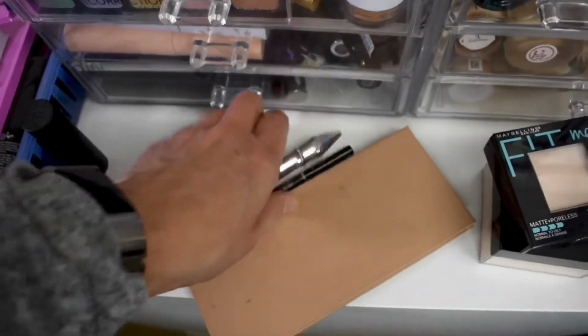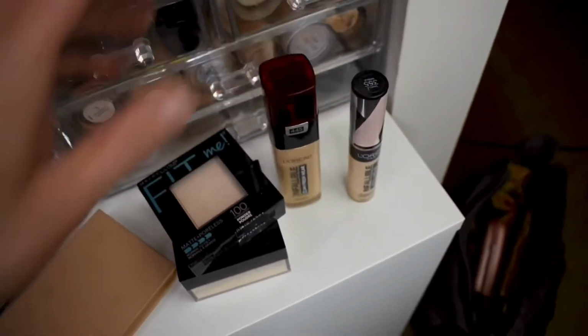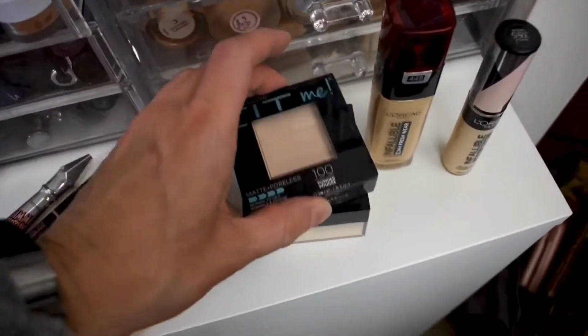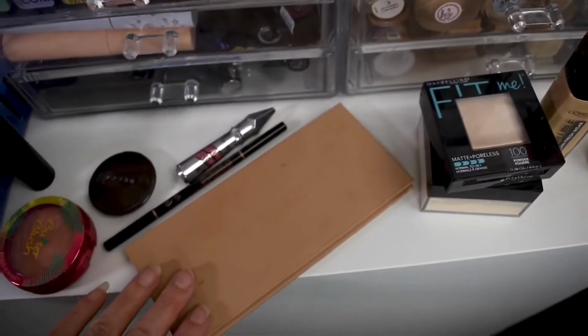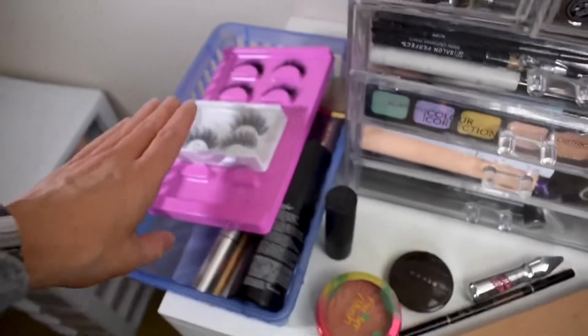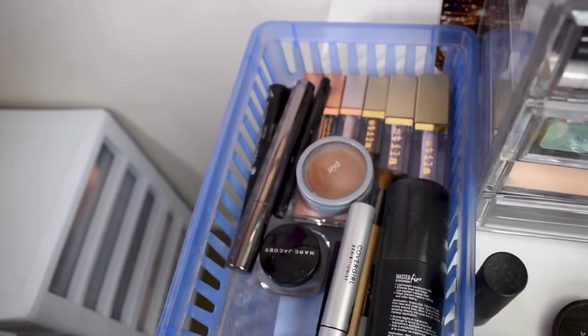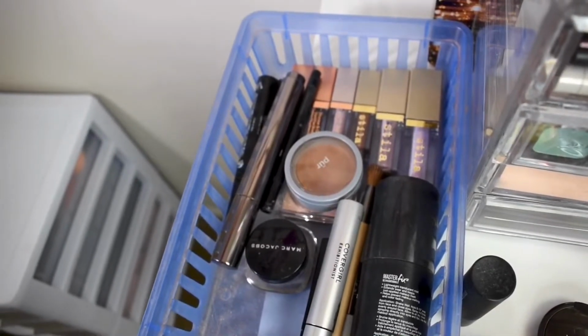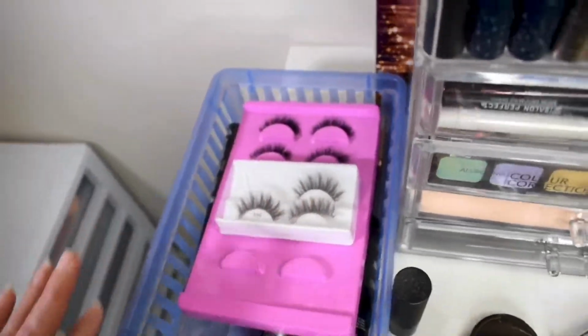Okay. So do we have everything we need? We have a foundation and concealer. We have a setting powder and a pressed powder. We have an eyeshadow palette. We have brows. We have highlighter, blush, and lipstick. In here, we have our bronzer. We have our mascara. We have our setting spray. We have, oh, primer. We need a primer.